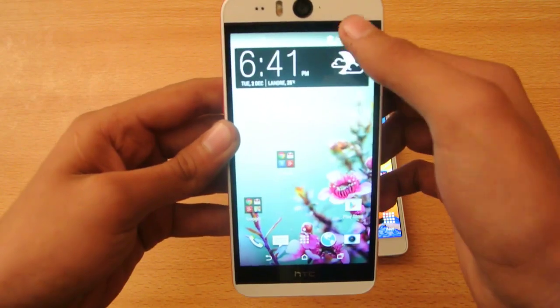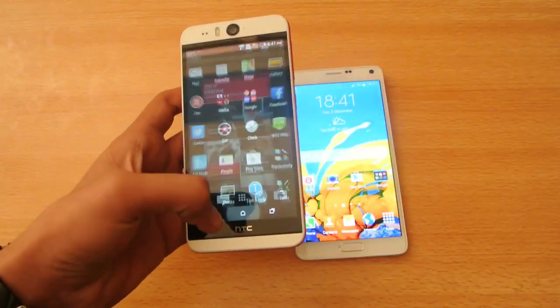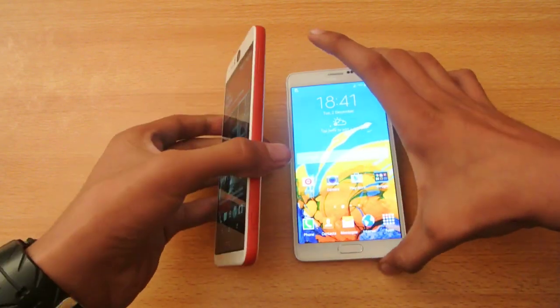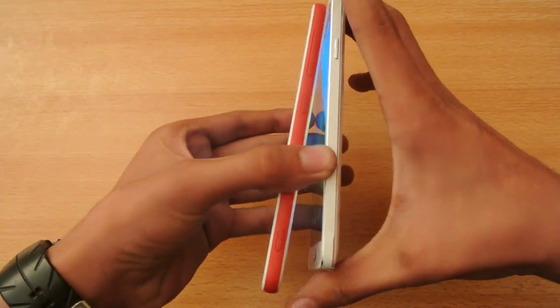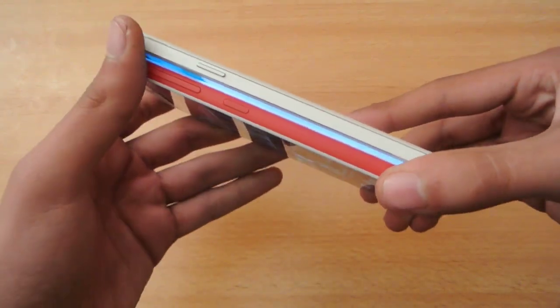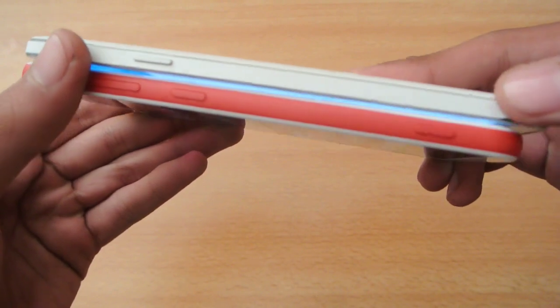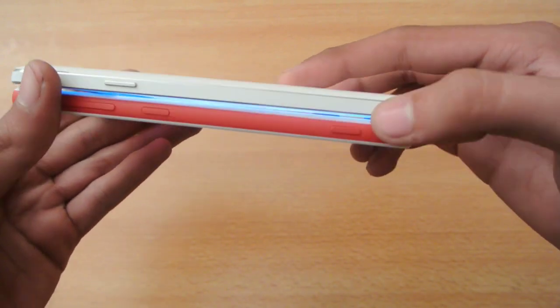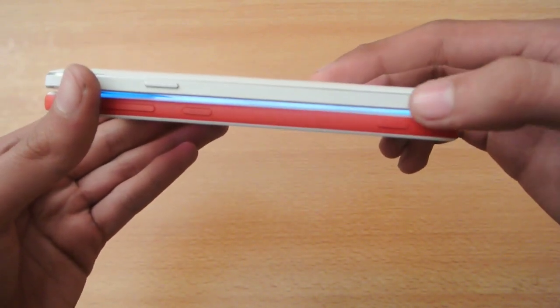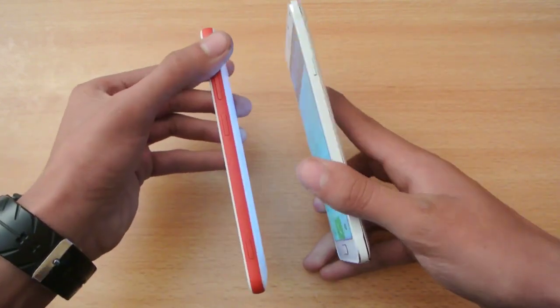So let's start off with the software and some internals. Also, before doing that, I want to compare them side by side, like the thickness. The Galaxy Note 4 and the HTC Desire EYE both have 8.5 millimeter thickness. That is the point I want to explain. But due to the bigger size, the Note 4 feels slimmer compared to this one. Still, both have extremely great thickness.